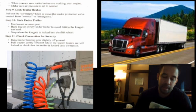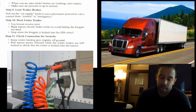Step 10. Back under the trailer. Use lowest reverse gear. Back tractor slowly under the trailer to avoid hitting the kingpin too hard. Stop when the kingpin is locked into the fifth wheel. And 11. Check connection for security. Raise trailer landing gear slightly off the ground. Pull tractor gently forward while the trailer brakes are still locked to check that the trailer is locked onto the tractor.